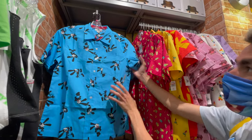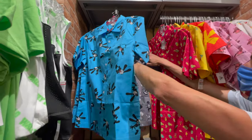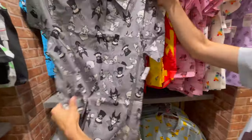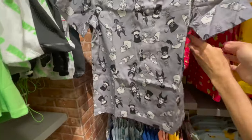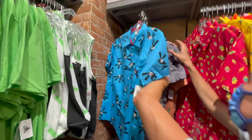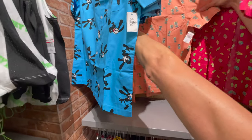Oswald, $14.99. This is new. I've not seen this before. Then we've got this villain shirt back here. Are these all $14.99? These are all $14.99. Oh, cool. Okay. And then this has been here a while, like the trash cans.